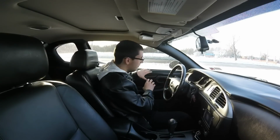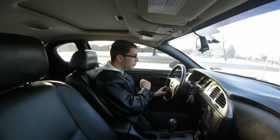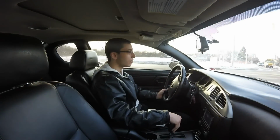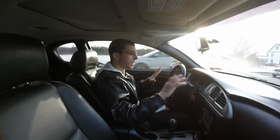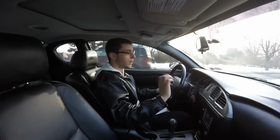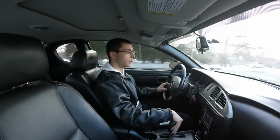I feel like they should have at least changed the door panels. A lot of this stuff feels a little too early 2000s for me. The Impala interior would have been nice to have in here, but it's not a bad interior. It's very comfortable. They did make a lot of stuff cleaner looking from the 2000 Monte Carlo, I would definitely rather have this interior, but I feel like they could have put a little bit more effort into it.